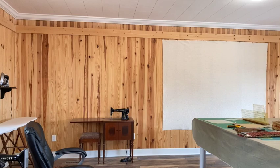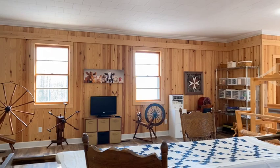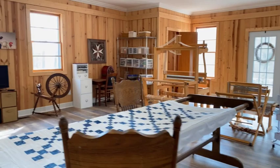I love the fact that there's so much light in this room. It's just tons and tons of light. I do need to get some blinds up someday because in the summertime it really heats up in here. So anyway, this is my Studio South.